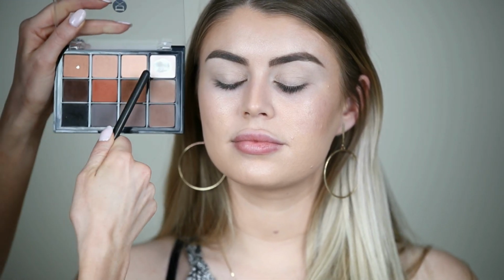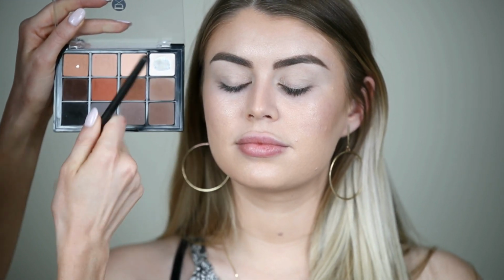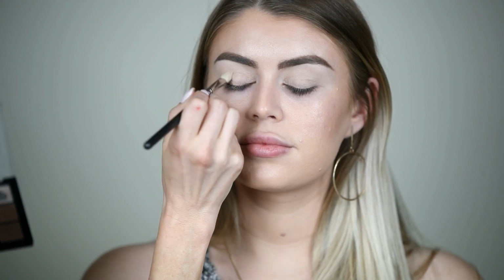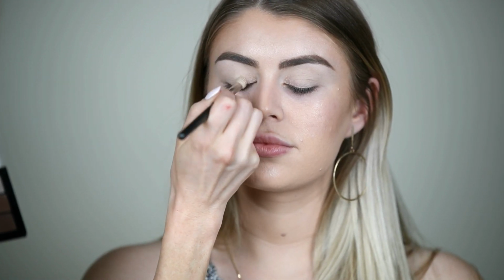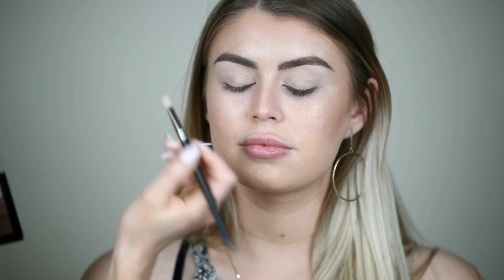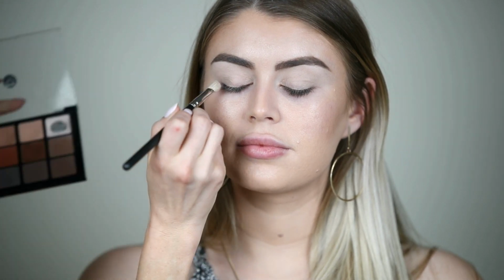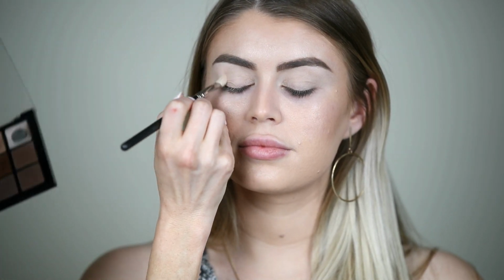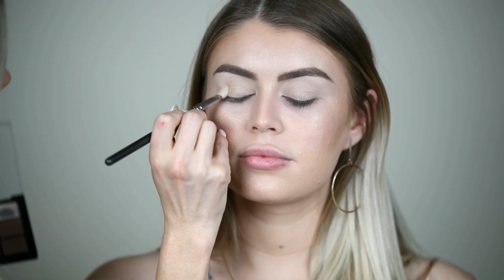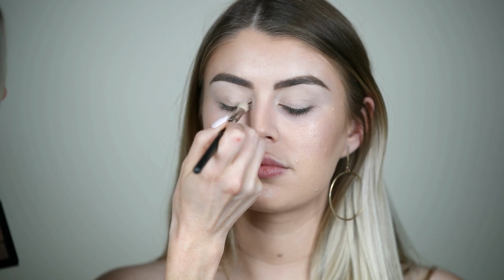So I'm going to move up in the pigment. I'm going to go into this lighter color, mix these two, and just build this all over her lid. So I really love to use these powders as like a base. So even if I'm using more vibrant colors or other eyeshadows, I usually will use at least a couple shades from this palette. But tonight, I'm going to do an entire look with just this palette.